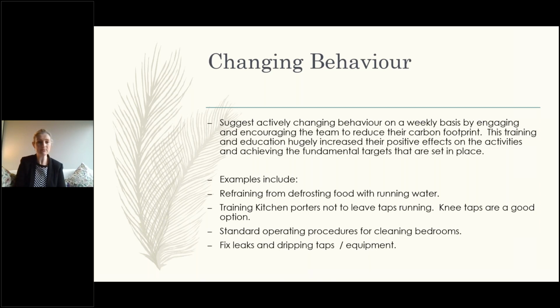Behaviour, Tina mentioned it already, but it's key that you get the team involved as well. So this involves educating the team hugely on the positive effects that their activities can have. One example that came to mind through Tina's presentation was the kitchen porter. You might have a new young person who's come in and it might be their first time doing wash up, and teaching them to fill a sink with hot water as opposed to just letting the water run all the time. So that's one of the things that we would have seen when we went around and did our audit.